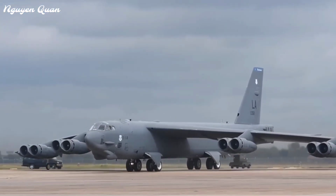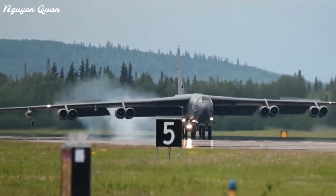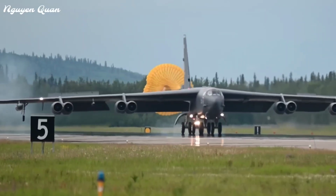To stop the giant B-52 bomber is not an easy thing. In many cases, pilots use a parachute on the rear of the tail to assist with drag to help the aircraft stop on the runway.